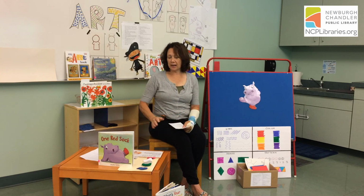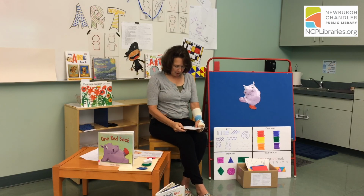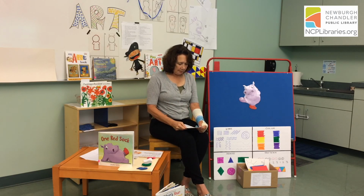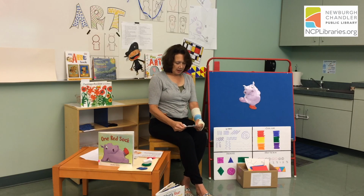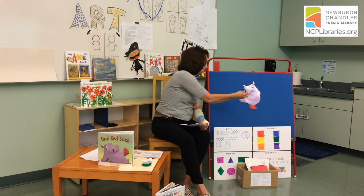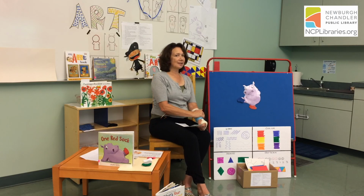Well, let me tell you a story about our purple hippopotamus here. And this comes from One Red Sock by Jennifer Sattler. In a big pink chair in a room full of dots sat a purple hippo wearing one red sock. It looks funny this way. This will just not do. So she put on another sock, and this one was blue.